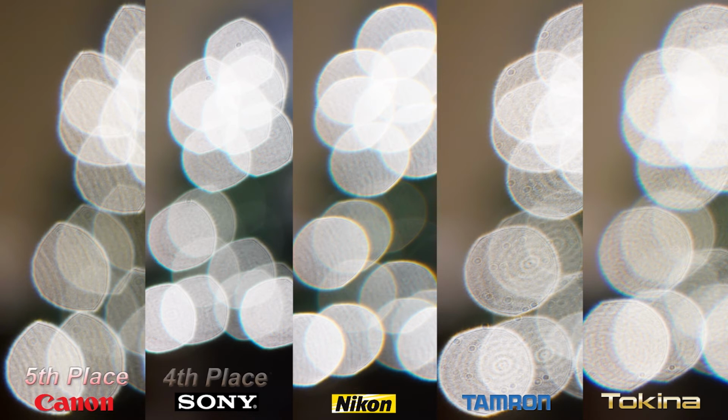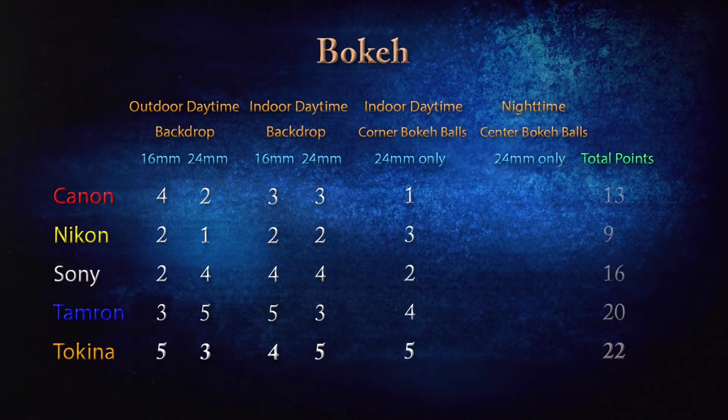Here are the ratings I gave, even factoring in how subjective they are. But I felt that the Tokina's balls were nice and round with soft edges and homogeneous faces, so to me that is a win. It is seen that in last place the Canon's balls are lemon-shaped, so I can only hope that the viewer agrees with me. The Tokina is pushing the lead over the Tamron by 2 points now, so with one more test to go, the outcome seems predictable by now.